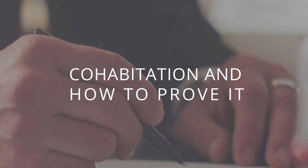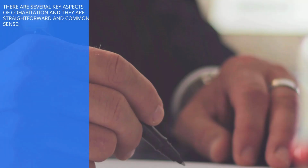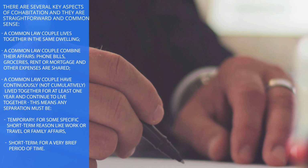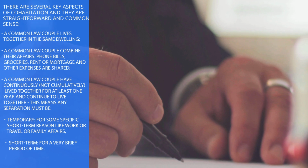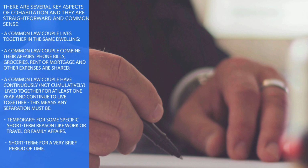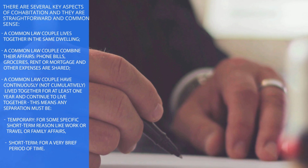Cohabitation and how to prove it. There are several key aspects of cohabitation, and they are straightforward and common sense. A common law couple lives together in the same dwelling. A common law couple combine their affairs. Phone bills, groceries, rent or mortgage, and other expenses are shared. A common law couple have continuously, not cumulatively, lived together for at least 1 year and continue to live together.